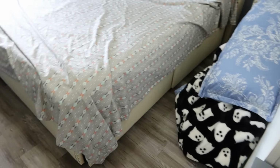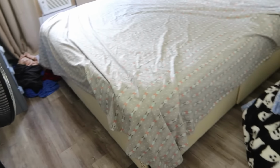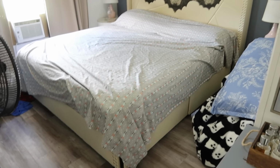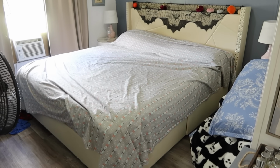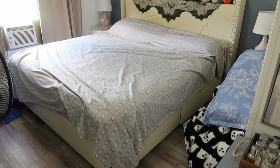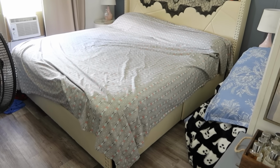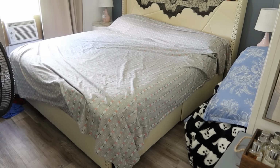I just figured I would let y'all know, because a lot of times when I make the bed, people will tell me I make the bed wrong, and it's just a preference. It's just how I like to sleep. And if I tuck it in, like the base, then it messes with how I like to sleep. So that's why I'm doing that, but I am gonna make it look a lot nicer than it looks right this second, because it looks raunchy, even though they're clean sheets.